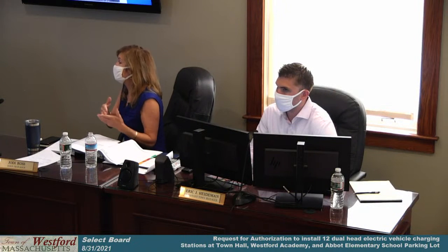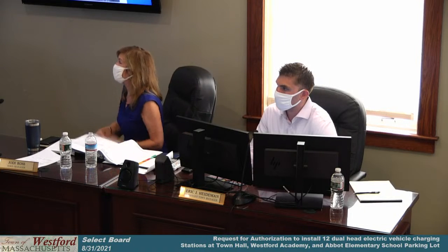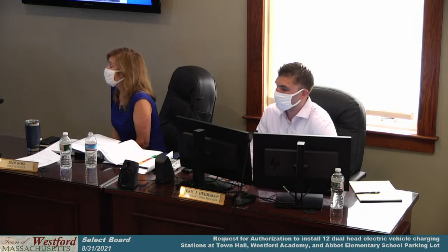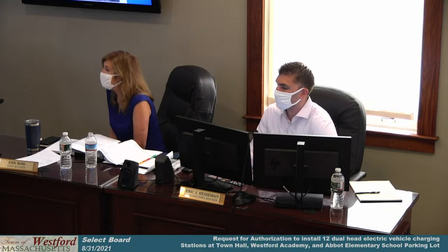So maybe we should have, well, you haven't even talked about if you support 51 Main, but if you do and we're going to bring it forward, then maybe we should also have an article for funding to do the parking and work on that simultaneously, so that we can be creating parking before we prohibit everybody from parking over at the fire station. So, yeah. Now, I had a question for Eric.